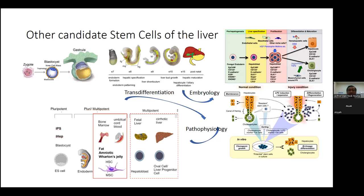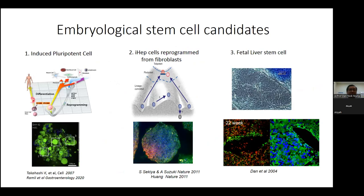Using liver injury models, people have also noticed that there are progenitor cells that appear during liver injury, which attempt to repair the liver. The idea is that if you can harness these cells and expand them in vitro, you will then be able to inject them into the injured liver to try to repair it. So these are some of the candidate stem cells that have been explored in the last 30 years. I'll first talk about the embryological stem cell candidates.